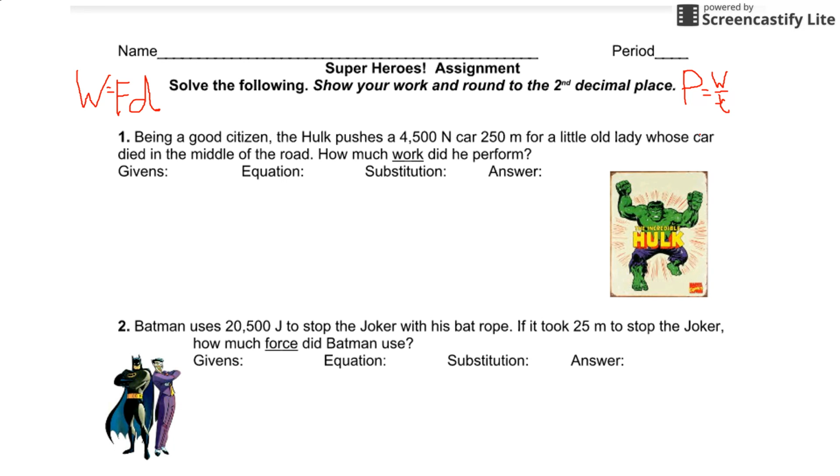Okay? I'm going to be doing these kind of out of order. I'm going to do two examples with you. I'm going to leave the more straightforward examples for you to do on your own. So I'm actually going to start with number 2. Number 2 says Batman uses 20,500 joules to stop the Joker with his bat rope. If it took 25 meters to stop the Joker, how much force did Batman use?